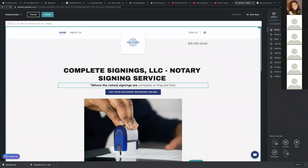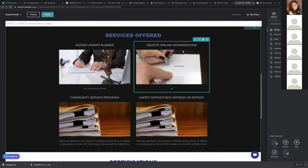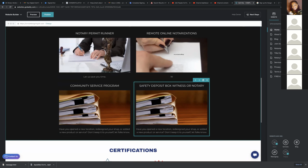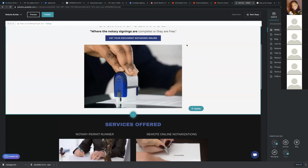Before, I don't think I had anything right here. The Google reviews were right here, but since Google suspended my page, it was just blank. So I replaced it with these service offerings. I'm going to be offering notary permit runner, remote online notarization, and then I've got this community service program. And thanks to Angie on that call, she mentioned the safe deposit box witness, so I've added that as a service. I did include my certifications and then links to my social sites. Makes it very, very easy to do.